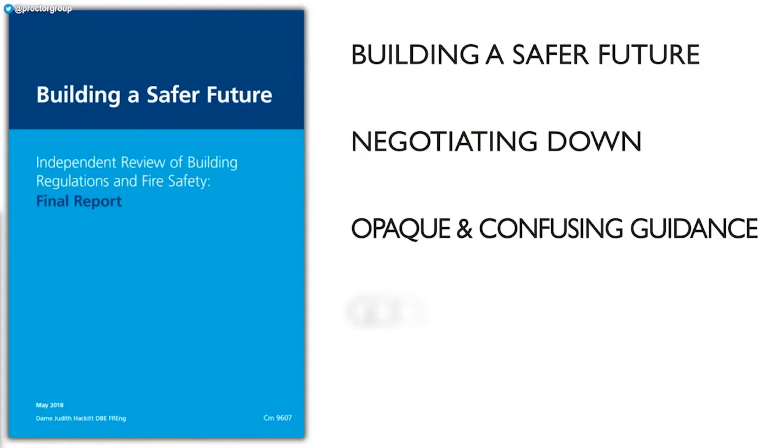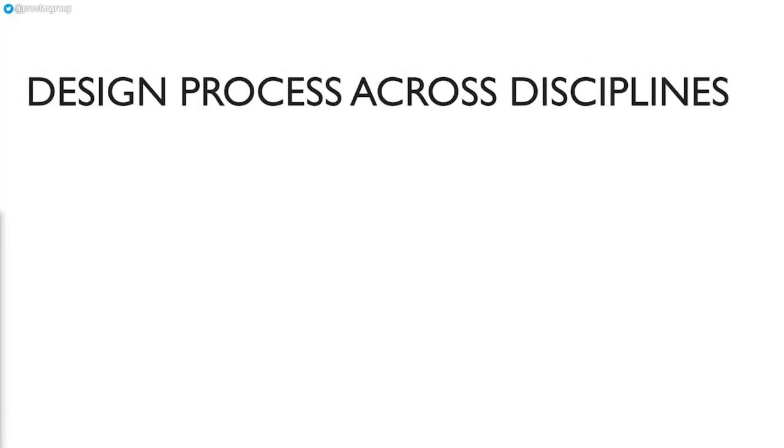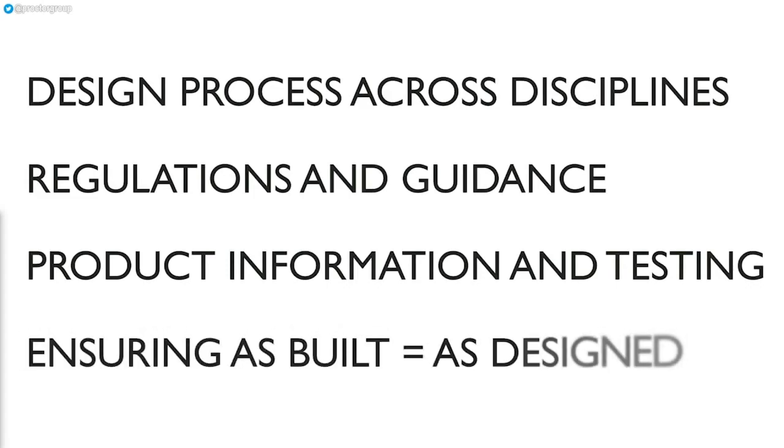What it highlights as being of primary importance is clarity of information and guidance, and the implementation of clear and transparent procedures to ensure the information is both correct and distributed to where it is needed with the design team. So today we're going to base this presentation around 4 main aims. Gaining an understanding of the fire design process across disciplines. Familiarity with the fundamental regulations and guidance, what product information and testing is critical to ensure compliance, and finally, how to ensure as-built performance matches the design criteria.